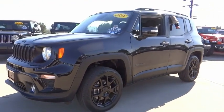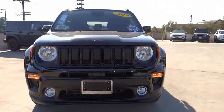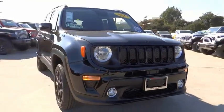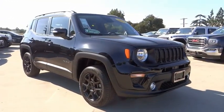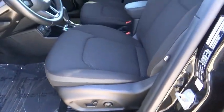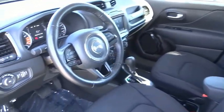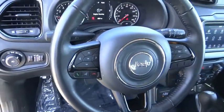Here are some of this vehicle's great options: electronic stability control, alloy wheels, brake assist, traction control, remote keyless entry, fog lights, four-wheel disc brakes, speed control, rear window defroster, rear window wiper. Wouldn't you look great in this vehicle? Stop in today and see for yourself.